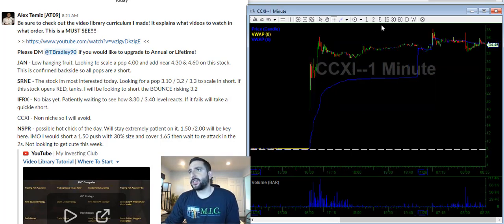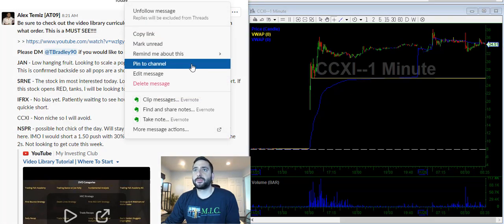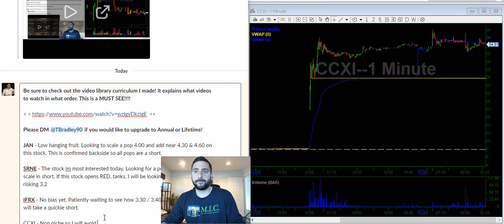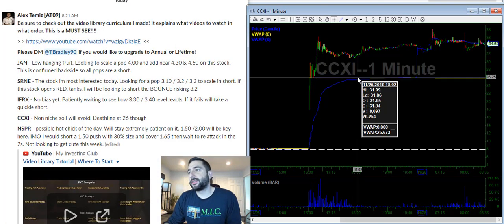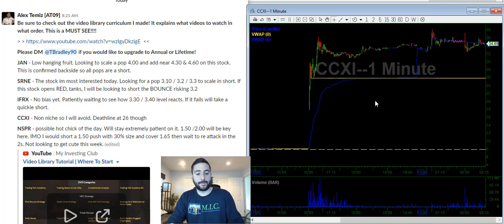CCXI, this is a non-niche setup, but essentially I see a death line here at 26 bucks. Let me actually adjust my watch list to include that. I don't think this is a trade that I would take, but the death line's there, so I'm just going to kind of track it to see how the death line reacts on this setup.